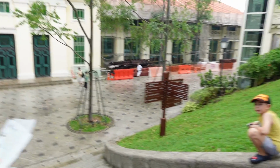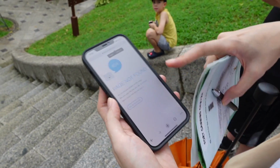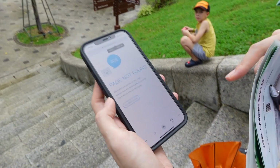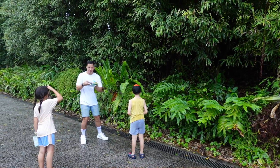What? It says page not found. No, it's wrong! It could be the RT. Oh, which makes more sense. Yeah! Don't look at that, people. You're going to have to do it yourself. You can blur it out. Going to have to zoom in.